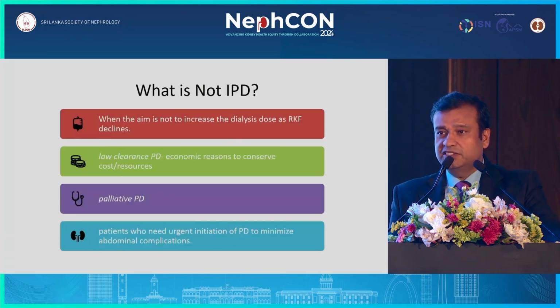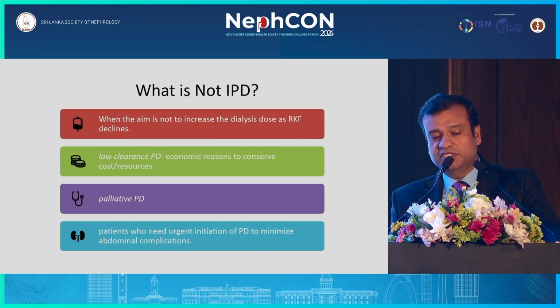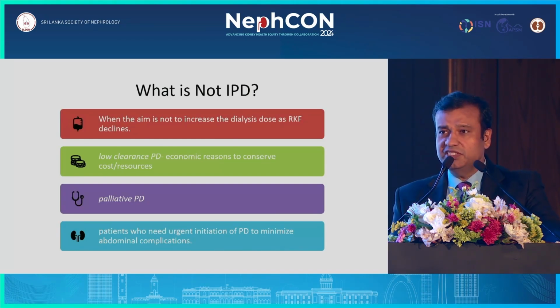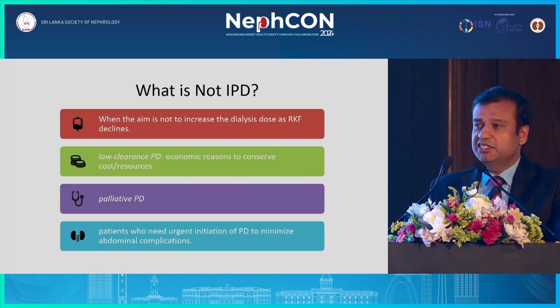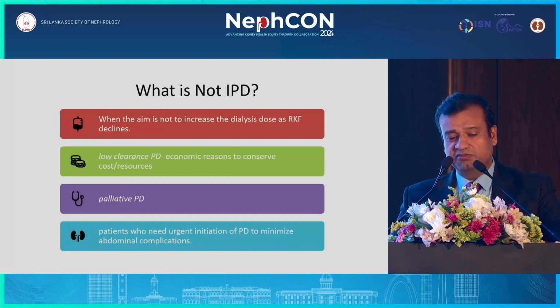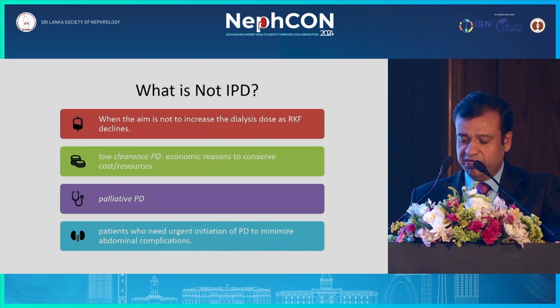It's also important to realize what is not incremental PD. Say I am starting dialysis for a patient in whom I have no intent of increasing the cycles further. I am starting off with a low dose, but I have no intent of increasing the cycles. This could be because of the economy. This could be because of the overlying condition of the patient. He might be comorbid. We might be just giving palliative care by giving low-dose PD. So all these are not incremental PD. Or we have to do an urgent start PD, where we start off with low cycles and then subsequently increase our duration of cycles and the number of cycles. So it's important to realize that financial constraints, palliative care, or urgent start PD don't fall into the purview of incremental PD.